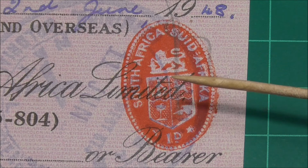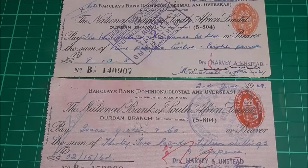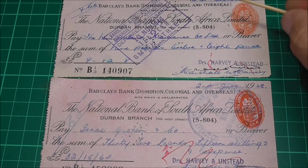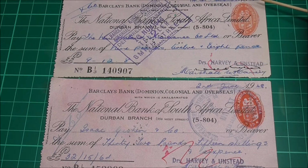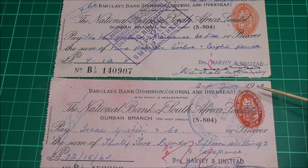Now the image in the centre there is that of the old coat of arms of South Africa, which was actually replaced in the year 2000 with a more modern Africanized version to better represent the country today. The dates on both of these cheques are written in the top right hand corners here. This one says the 14th of November 1946, so just after the Second World War, and here I think that's the 2nd of June 1948. So we're during King George VI's reign here.